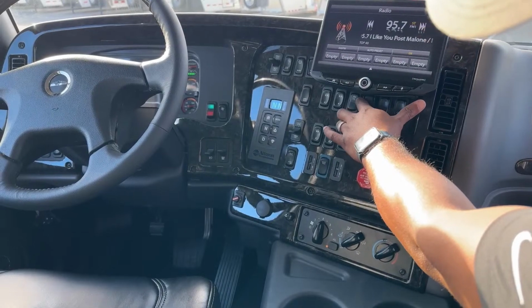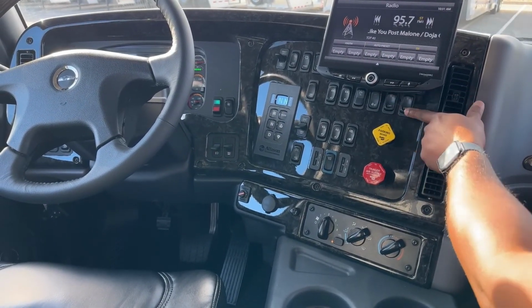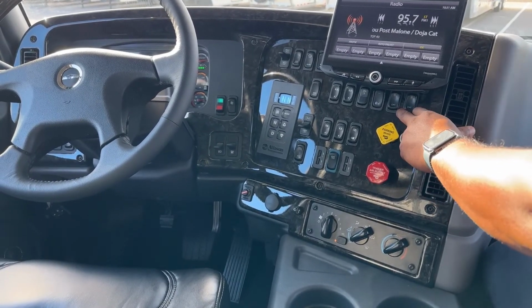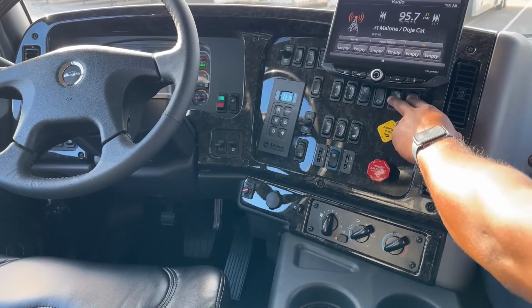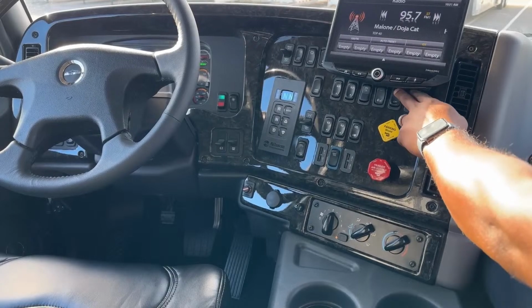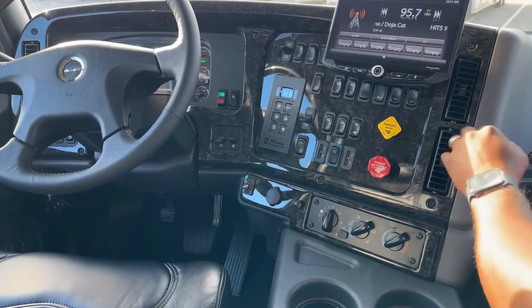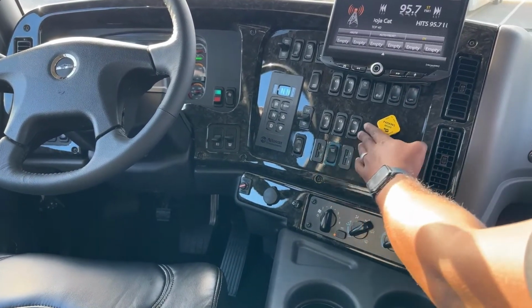You have your cargo lamp. You got your back air suspension dump. You got two optional switches here, so in case you want to put a grill guard on this truck and add some light bars, you have your optional switches here. So if you want to tag into that line and power up whatever electrical systems you're going to put on here, you have that here.